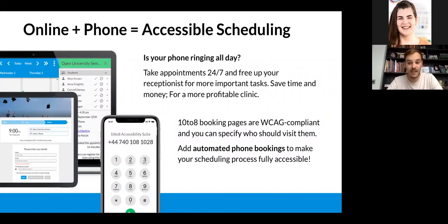Having WCAG-compliant booking pages, you can specify who should visit them, which is really important. And adding automated phone bookings makes your scheduling process fully accessible. Again, it's just all vital. It's this omnichannel approach we were just discussing, making these things accessible for all people at all times. You can see some examples here. We've got online booking pages, internal bookings, student bookings, and phone number bookings, all available, all ending up in the same place, which is again really vital.